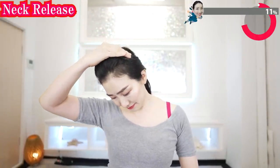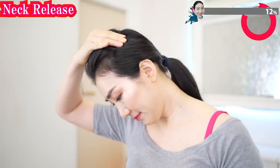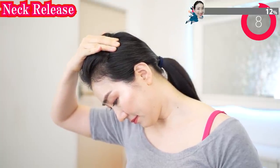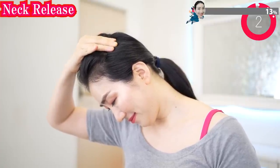And now do the other side. Arms like this and open as you inhale and close as you exhale. Vegan yoga taught by Amy always starts with breathing exercise. You know why? It is because conditioning the lungs can promote blood flow throughout the body.